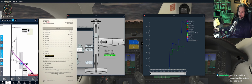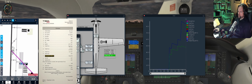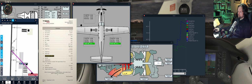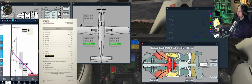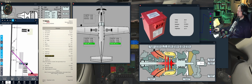And I know this is just a hint of a smidge of what you can get from the Challenger. I don't have the Challenger, but I've seen other people look at these panels, and it's fantastic how much detail you can glean from them.